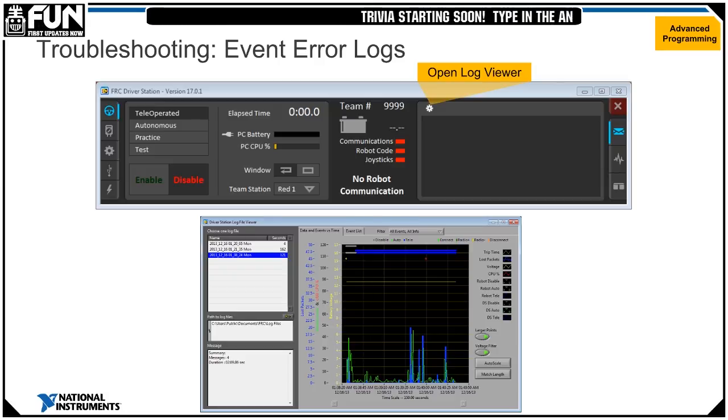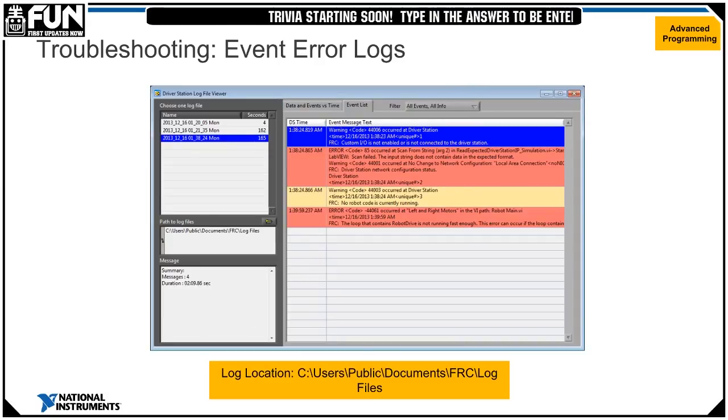These error logs are also stored, if you go to the next slide, at Users, Public Documents, FRC Log Files. They have both those graphs, and then here we're showing the event list. So this lists any important event that might have occurred during your match. Things you really want to be aware of are going to be in this list.